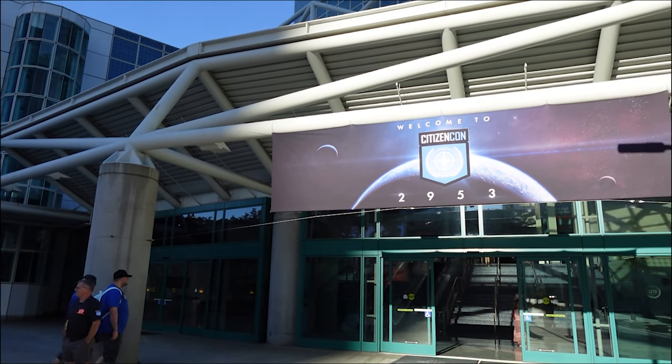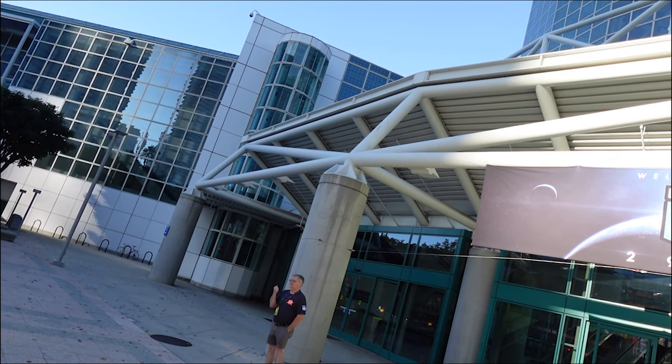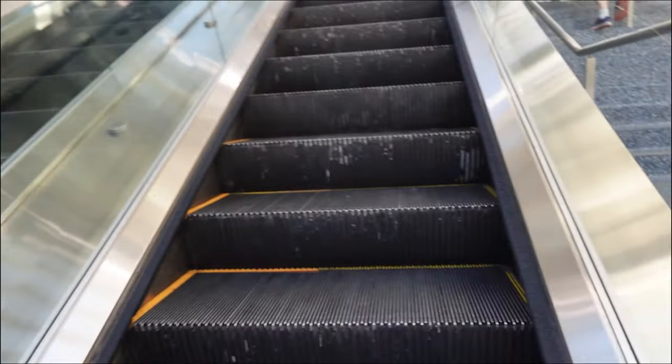Welcome to Star Citizen Con, 2953. You got wristbands yet? Top of the escalator, all the way down on the right. Do you know where to register? Yeah, up the stairs, straight over to your right. Okay, thank you. All right, let's go register first.